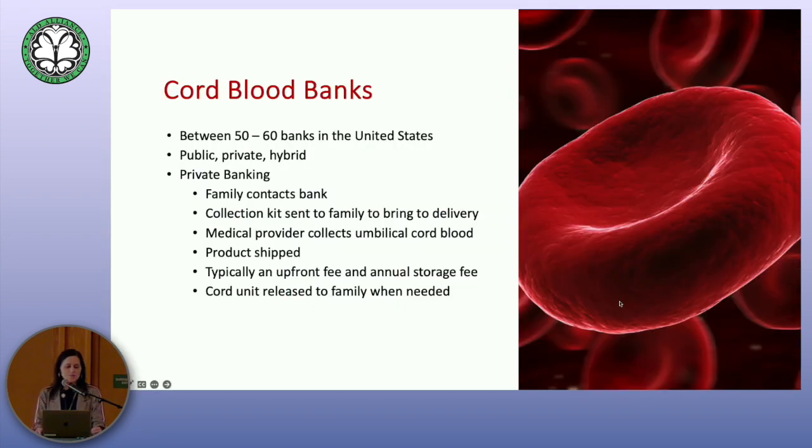As I said, there are between 50 and 60 banks in the US: public, private, and hybrid. In the private banking, and we heard great details about how this worked from Franny this morning, the family typically contacts the bank. The other way this can happen is that you talk to your provider, and the provider will put you in touch with the bank, if that provider knows how. But the communication happens ahead of time between the family and the bank.